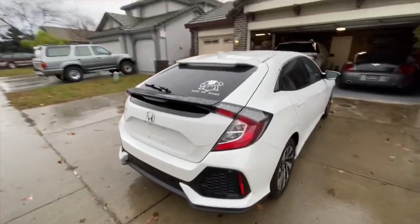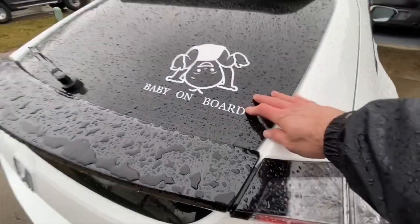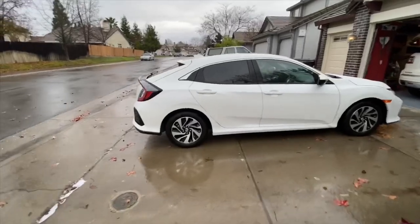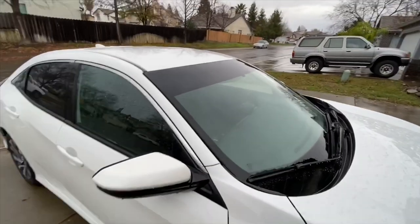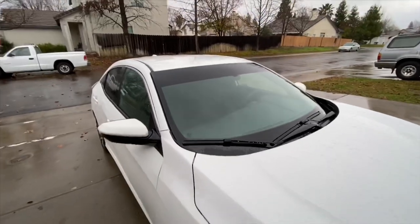White and black, it looks actually really good. And it shows the sticker. The car came with a sticker, but I'm gonna keep it. It's cute. Baby on board. All right, so yeah. Look how it looks with the windows dark. I think it looks pretty good. And the windshield, I did this line over here. And yeah, actually, guys saw that I put a brand new windshield.